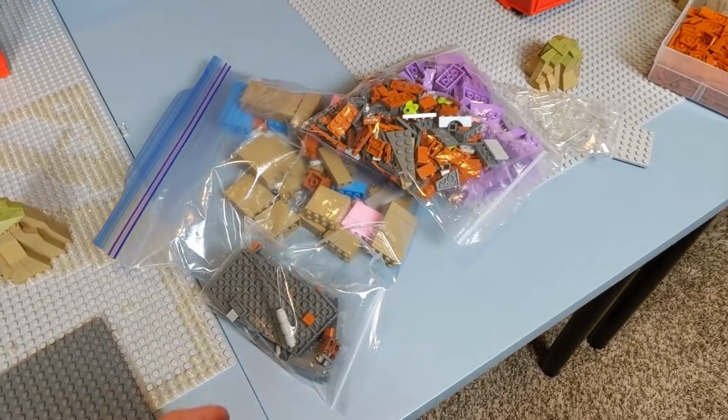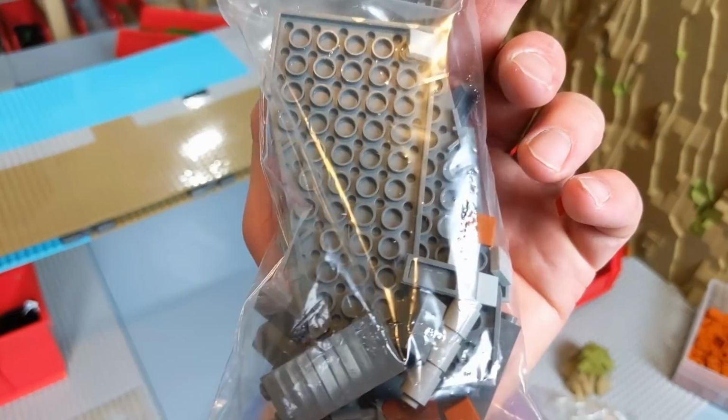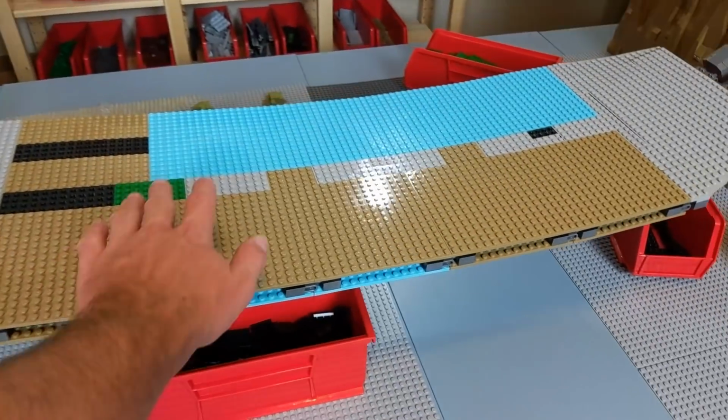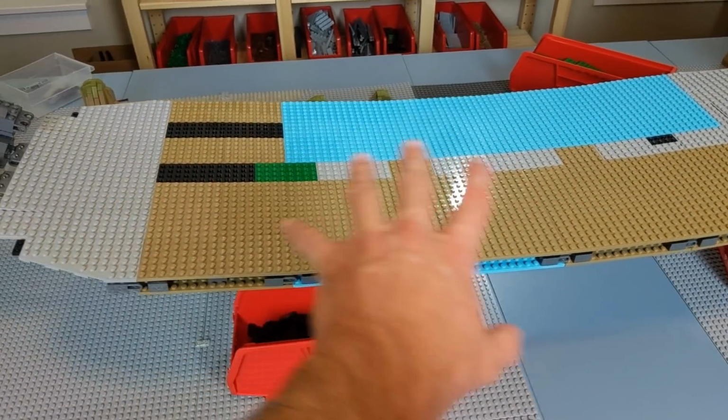I also have a haul here. So I got some dark bluish gray plate and wedge plate in here. So I'm still trying to figure out what the final color scheme is going to be for this city part. Obviously, this is all going to be covered up. Like, you're not going to see light blue and dark tan in the mock anywhere.